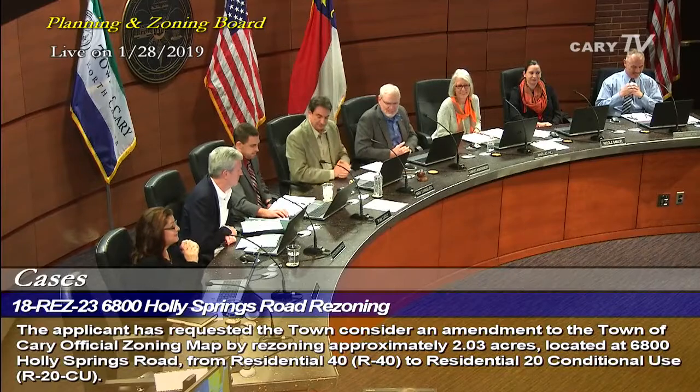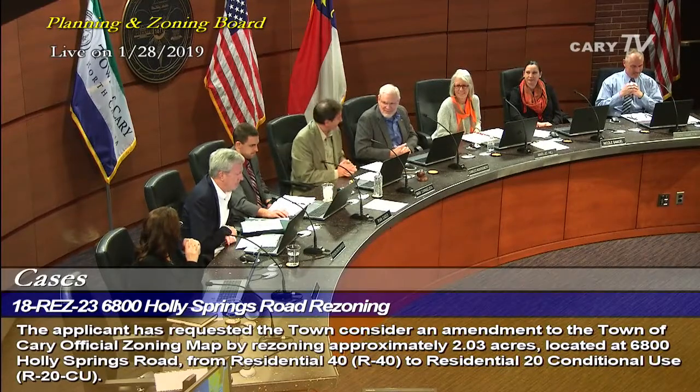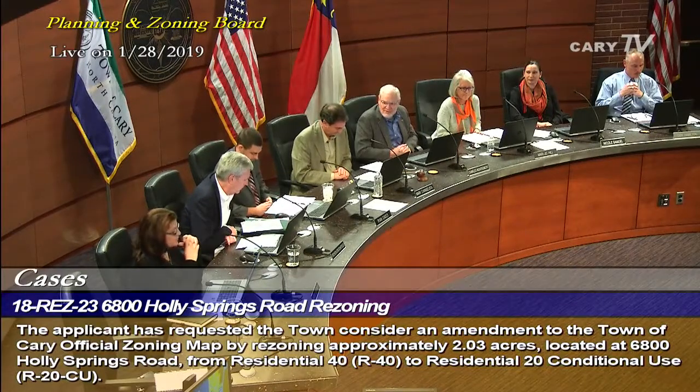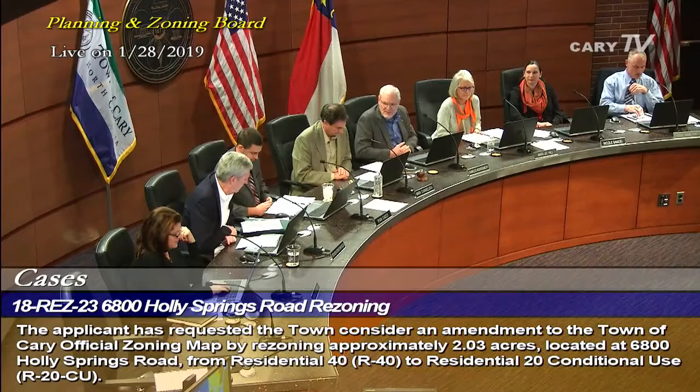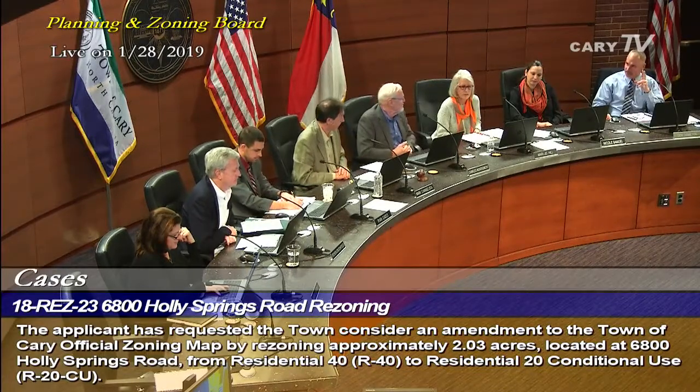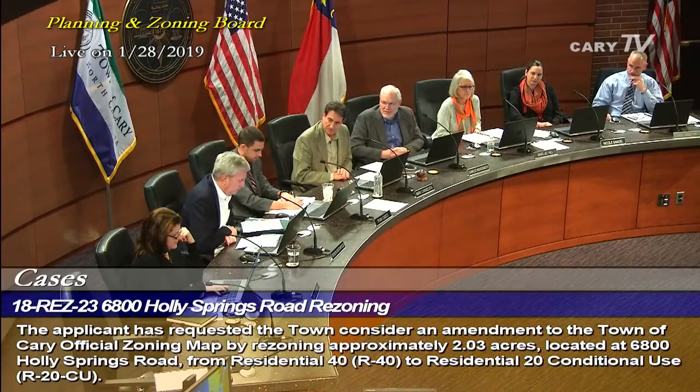Okay, so would there be a motion then? I'll make a motion. I move that the board find case number 18 REZ 23 is consistent with the comprehensive plan and all other applicable plans for the reasons set forth in the staff report, presentation, and discussion by the Planning and Zoning Board. Have we a second for that? I'll second. Any further discussion?